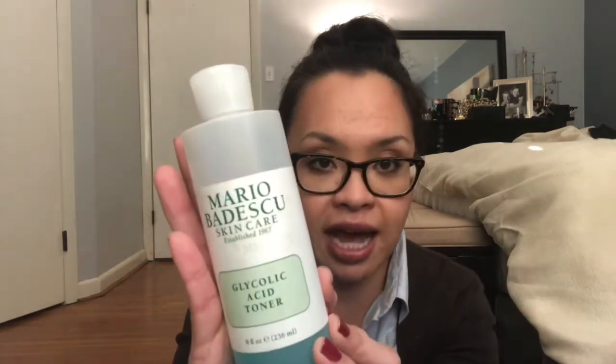On some mornings, if I don't wash my face, I might go in with this Mario Badescu glycolic acid toner and just use this as a way to prep my skin before putting on moisturizer. And again, I don't always use this either. It depends on how I feel my skin is. I went with this one because glycolic acid is supposed to be good for your skin. I don't know. I'm not a skincare expert at all. And if it's something that I want as part of my routine, I just go for it.